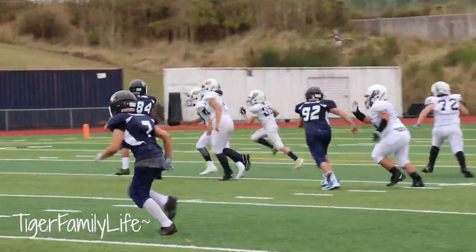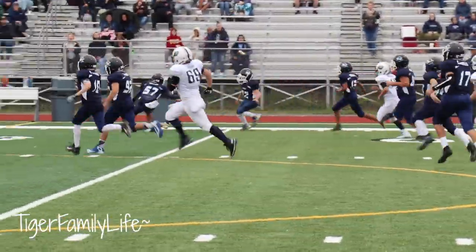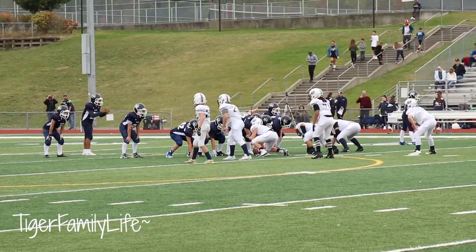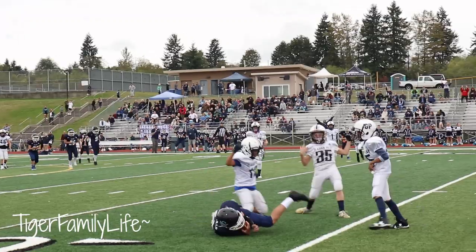Snap. Hands it off. He's running to the outside. Oh, where is he going? Turn the speed on. He's still going. And he steps out of bounds. Third down. He's going. Oh, he airs it up. Oh! Oh!